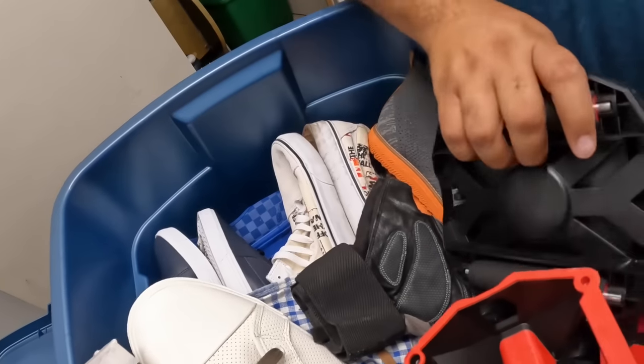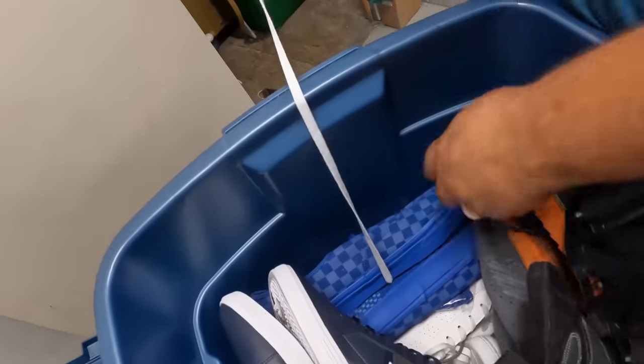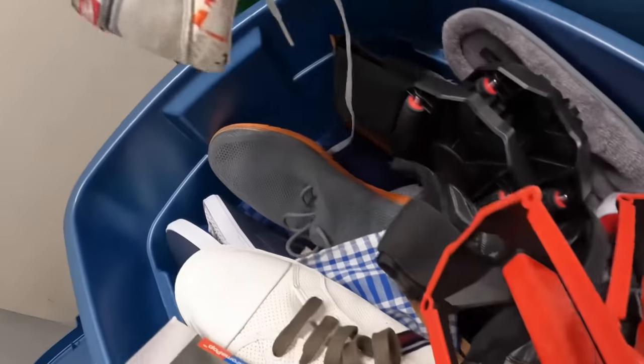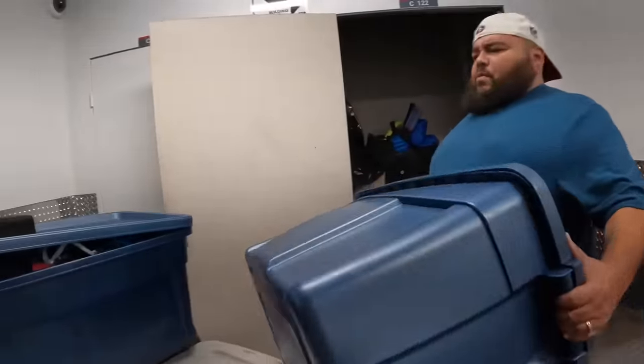Oh, and a little bit of exercise equipment. But yeah, look, shoes all the way down. Shoes. Vans, and more Vans. This guy likes the Vans. There's probably at least 25 pairs of Vans in this one box. That's good. This one got some weight on it, Willie.